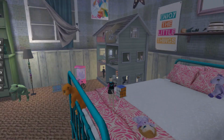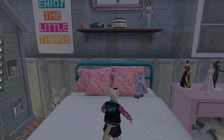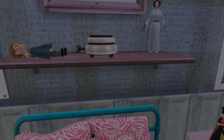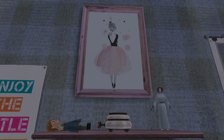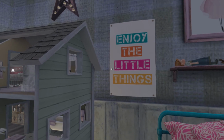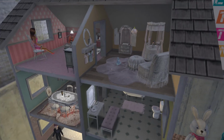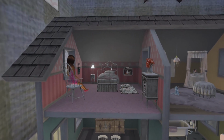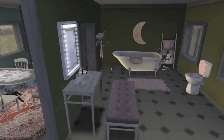So this side's definitely a girl's bedroom, and then the other side I think is a boy's from what I'm seeing. Looks like we have Simba here on the bed. It does have a little bit of bounce to the bed, but not that much. Enjoy the little things. It looks like we have a full-on dollhouse here, which is just about our size, actually. I'm pretty sure we could probably go inside of this, but I think I'll do that on the ground floor.